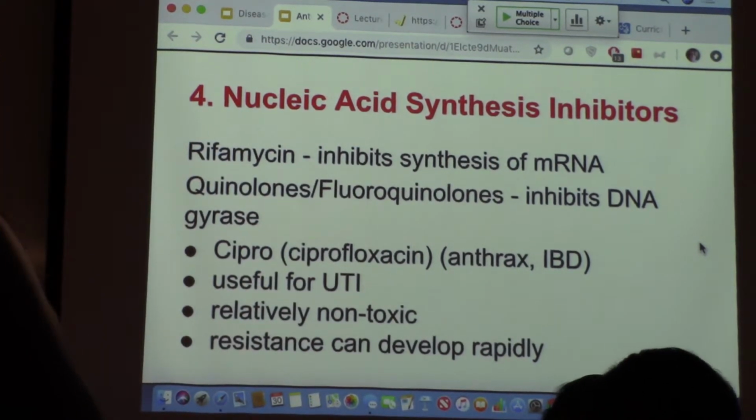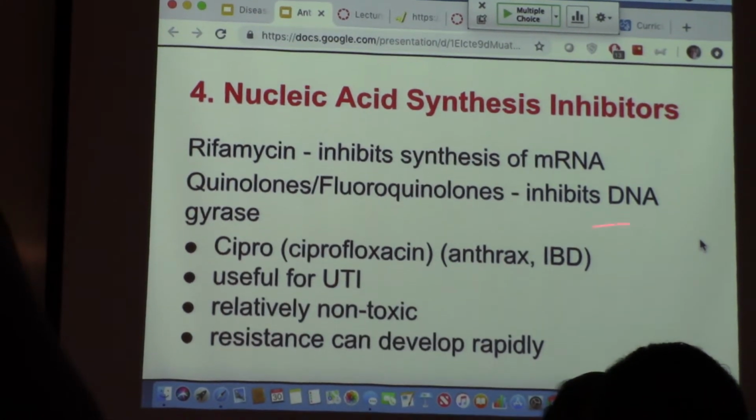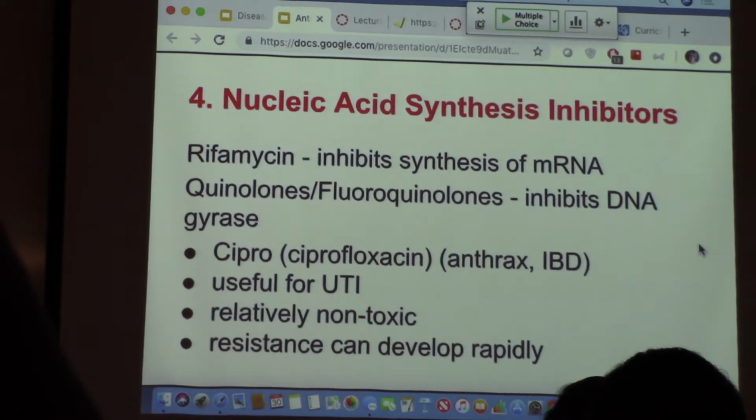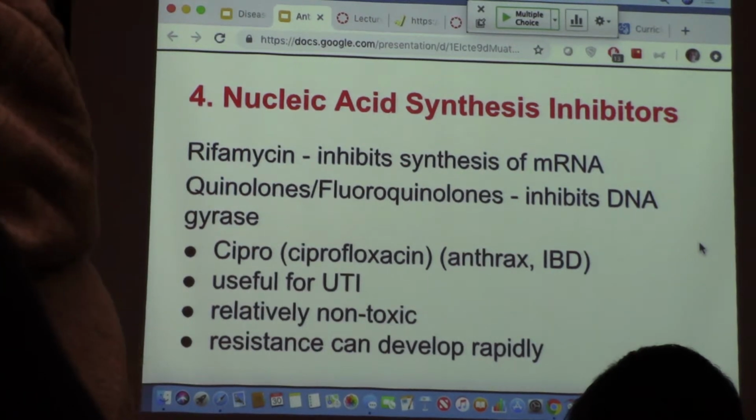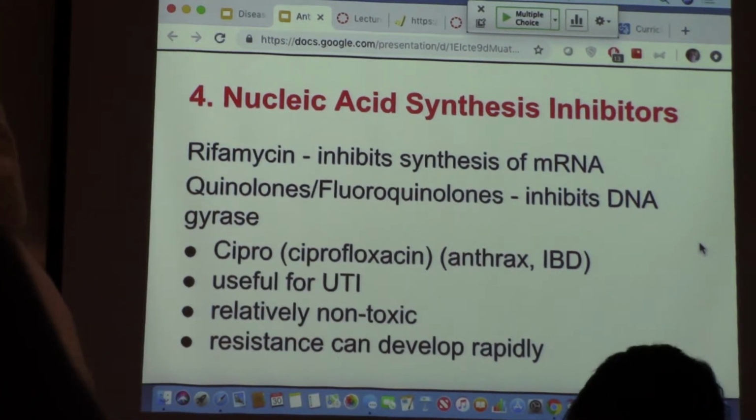Is IBD on there? Irritable bowel disease? IBD, where? UTI, after anthrax. Oh, IBD, irritable bowel. Yeah, that's probably what that stands for. Maybe if they think it's due to an organism in the bowel that's causing the irritability.